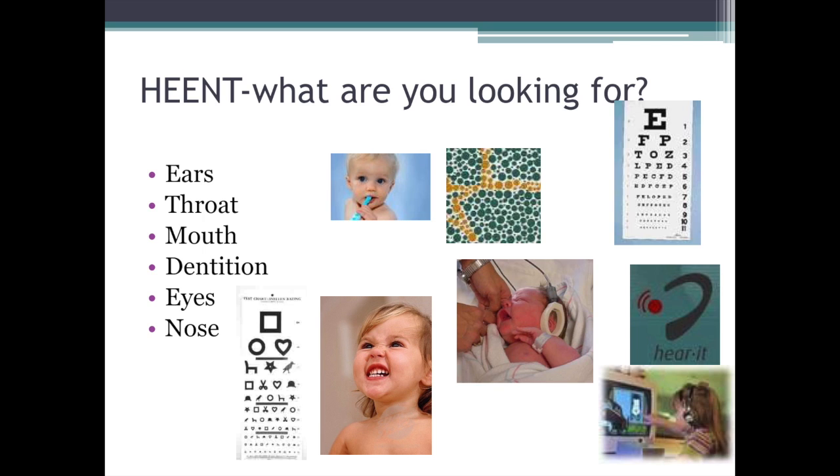When we look at the eyes, basically you're looking at the pupils. Now, depending on what this child is in for, you will be doing a more aggressive exam, more than pupils. If they have a cellulitis, you're going to have to look at the lid. You're going to have to open the eye. If they have conjunctivitis, you need to pull the lid down and take a look at how red it is and what kind of drainage.